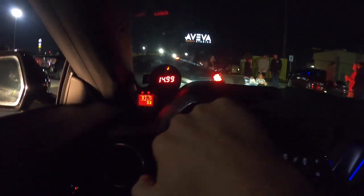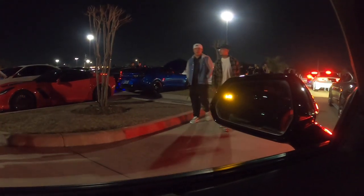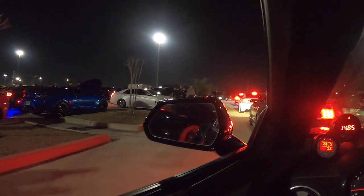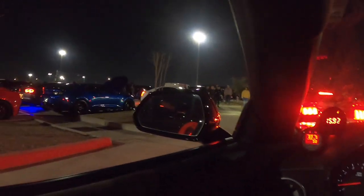We're just going to basically drive around and show you guys the cars around here, because it is really, really packed. Got a nice Camaro there, Z06. Ooh, look at that CTS-V. Looking good. See if we can find a parking spot. All right, finally got a parking spot.